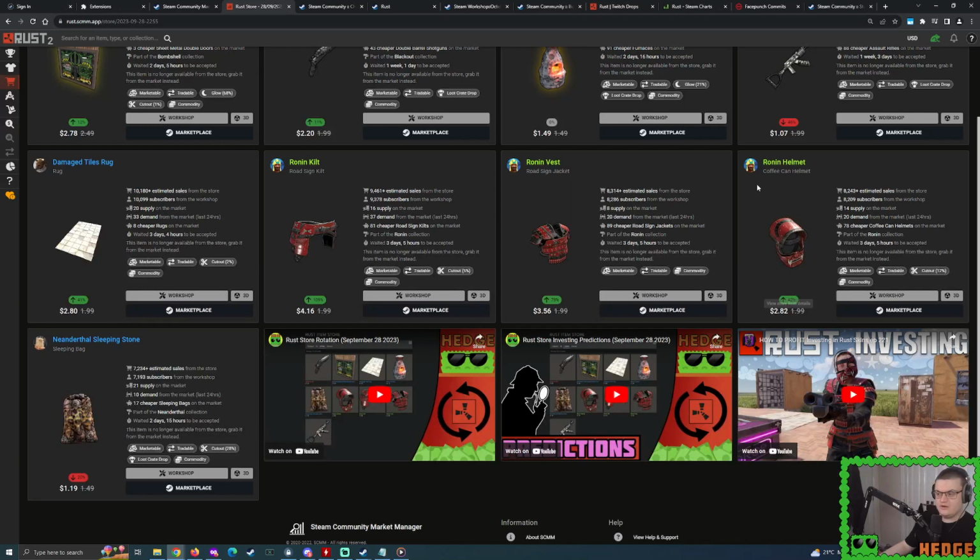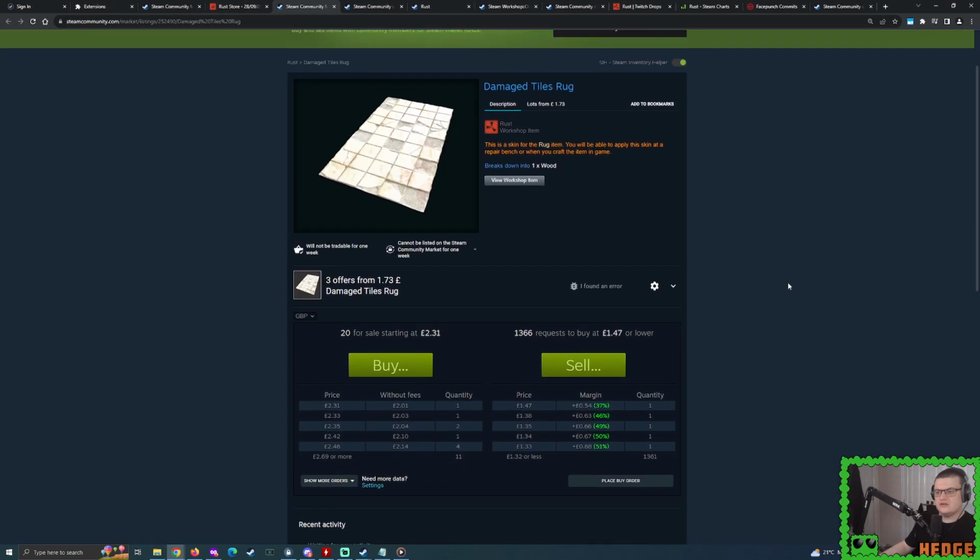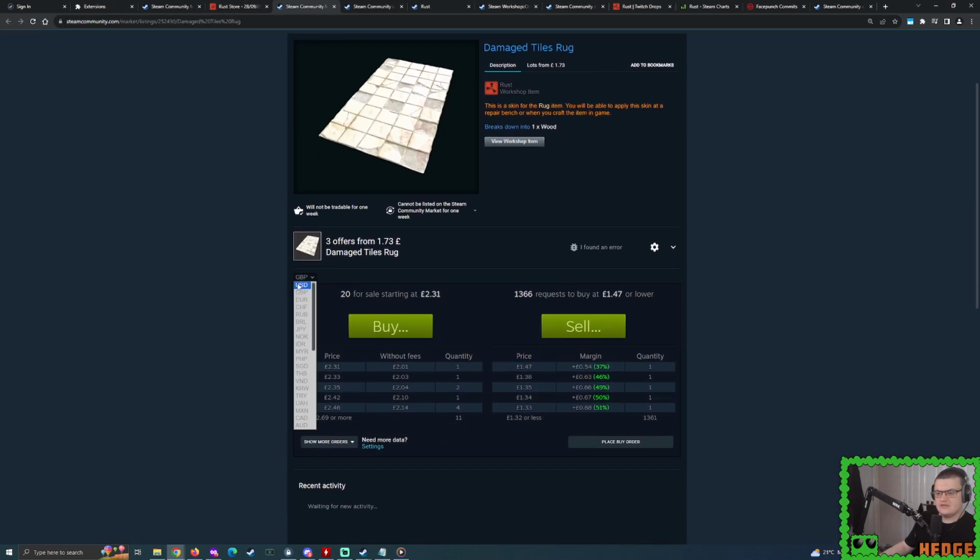Ronin collection doing very nicely at the moment, and you shouldn't be too surprised by that. Unfortunately, Neanderthal Sleeping Stone not really holding up all that well. Damaged Tiles Rug seems to be doing okay, but I don't really want to judge it right now. You've got to wait at least a week and then look at it and then make a decision if there's actual demand for it. Because I'm pretty sure there's a lot more of these that were bought, and we just haven't seen them actually being listed on the Steam market.